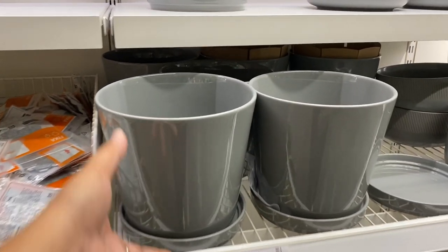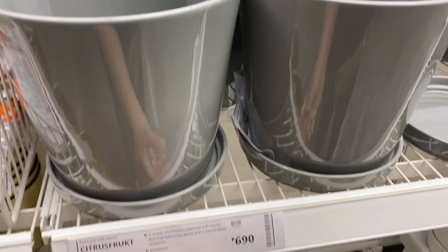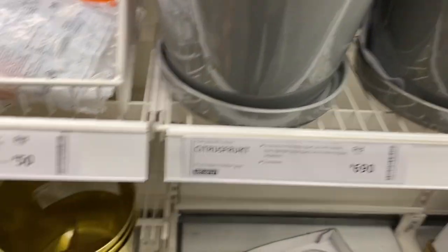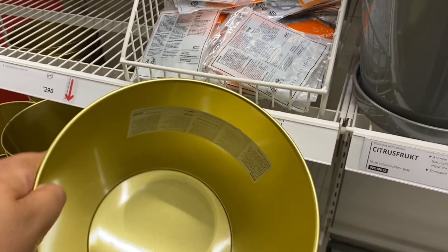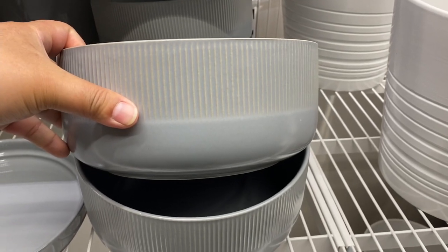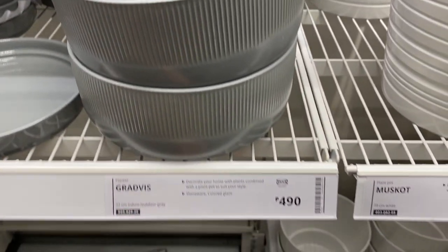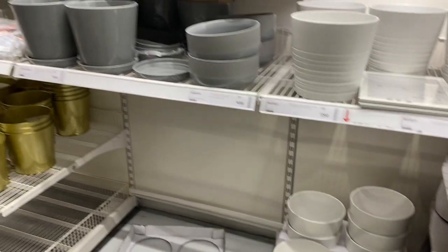And then the ceramic pots, may mga butas na rin siya, so okay din siya. This one is at $6.90. This gold pot doesn't have a hole. Ito, pwede pang succulents. Pero $4.90 siya. Medyo expensive. Pero kung may butas yan, game ako dyan.